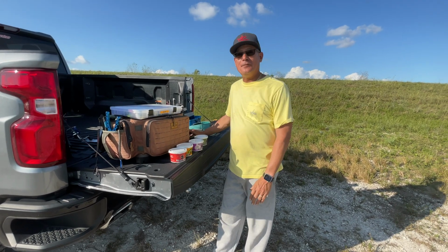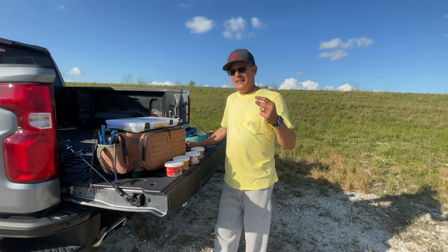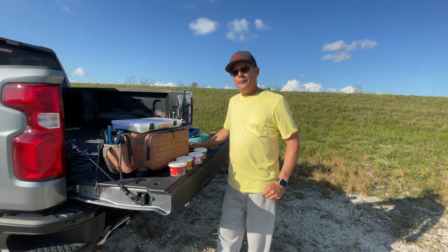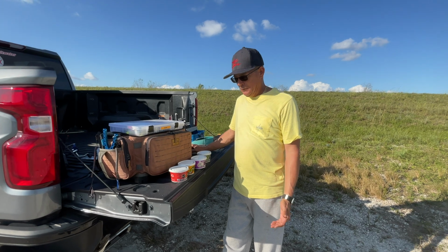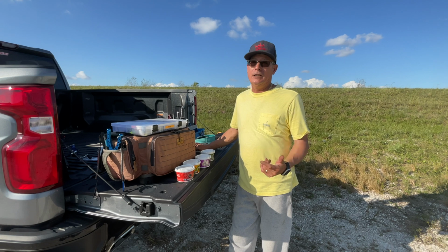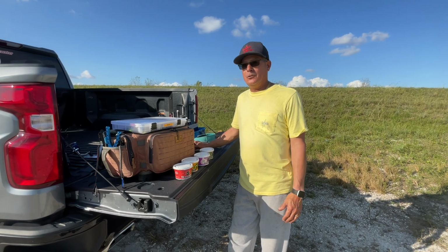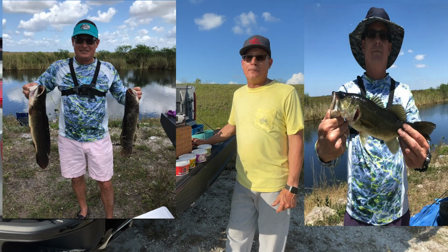If anybody has any advice to give us on how to do some freshwater fishing, leave us a comment and we'll definitely follow up on it. I don't think it was that we were using the wrong gear. I just think the fish aren't biting today, because I've been here before and I have caught quite a bit of fish. I caught a couple of bullfins. I even caught a nice bass. My first bass I caught here.